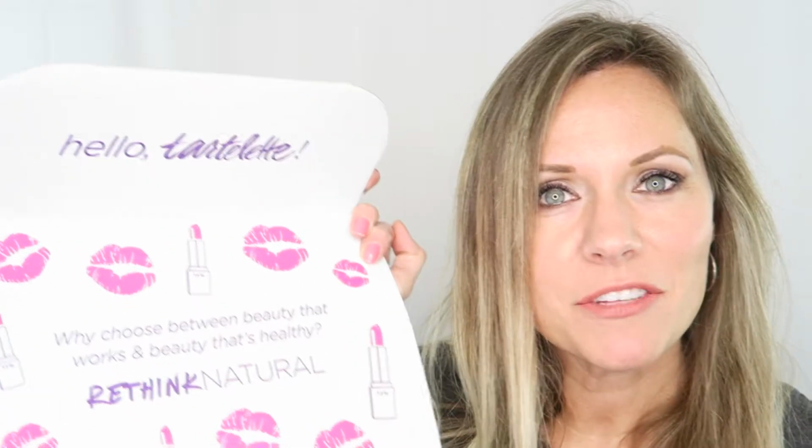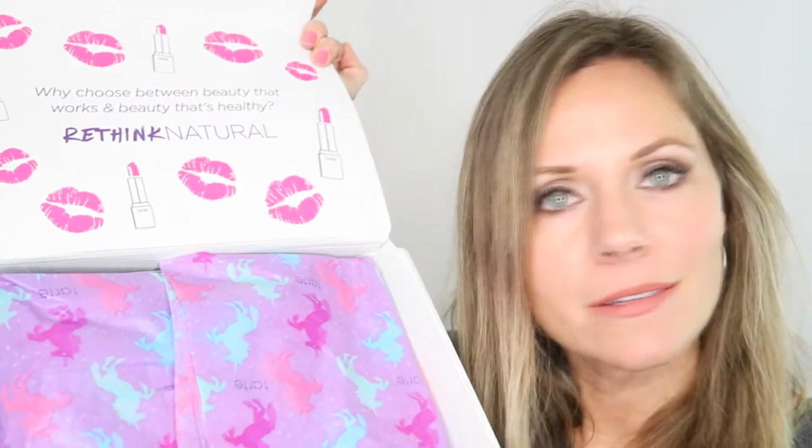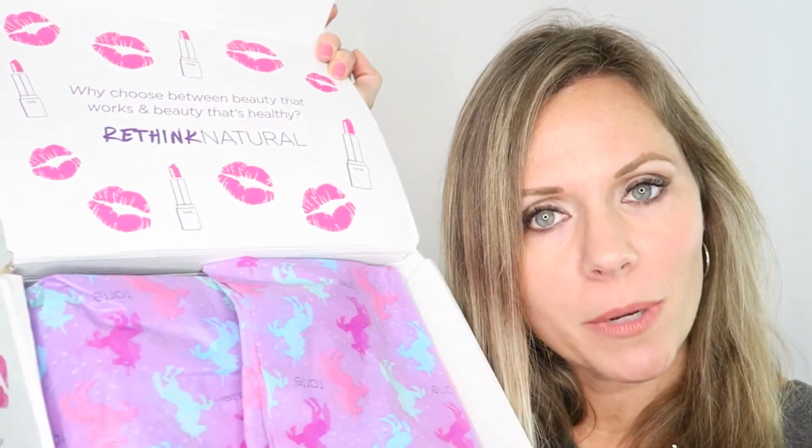I'm excited to share with you some things that I got in the mail the other day from my all-time favorite cosmetic company, Tarte Cosmetics. They sent me a box full of some goodies, so I want to open it up and share it with you guys. I always love unwrapping their boxes because they just have so many cute little details. It's like a surprise every time you open up their box.